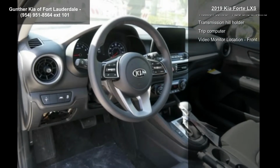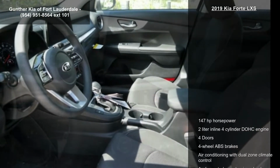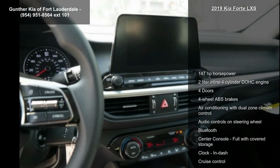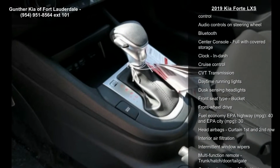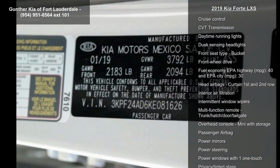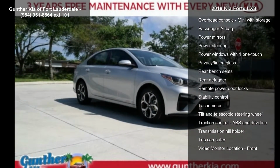dual-zone climate control, audio controls on steering wheel, Bluetooth, center console, full with covered storage and clock in dash. If you are looking for a new car, this might be the one. Low mileage is an important factor in your purchase, and this vehicle delivers a low odometer reading.